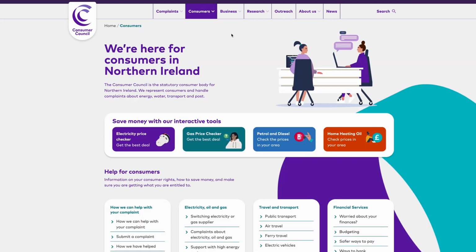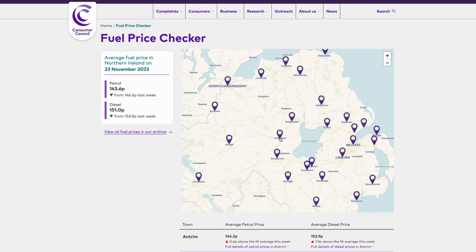What we're going to do now then is look at these petrol and diesel price checkers. Now, historically, the fuel price checker on the Consumer Council website seemed to be a bit outdated, being completely honest. And I don't know if it was updated, but the one time that I did look, it wasn't relevant at that time. Now, with the launch of this new website, you can see that the average price for petrol is 143.6 in Northern Ireland, and the average price for diesel is 151 across the entirety of Northern Ireland.